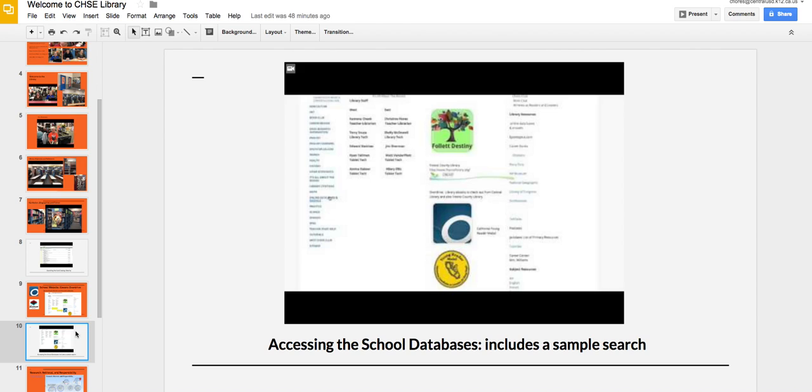Another resource that you can access for research are the databases that we have. The databases are subscription-based, and they are very specific to a topic that you're researching, and much better than doing just a Google type search. Databases can help you research effectively and efficiently.